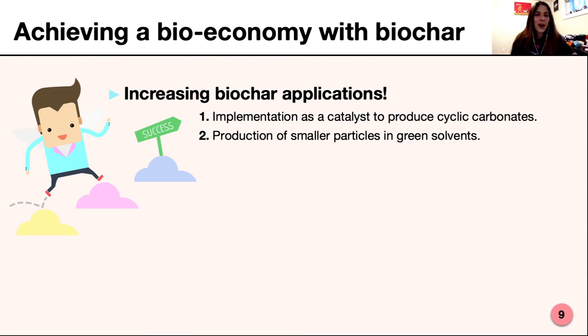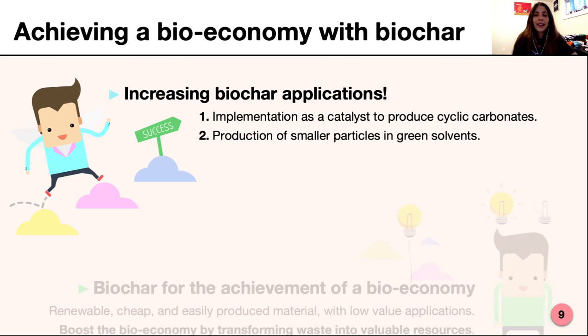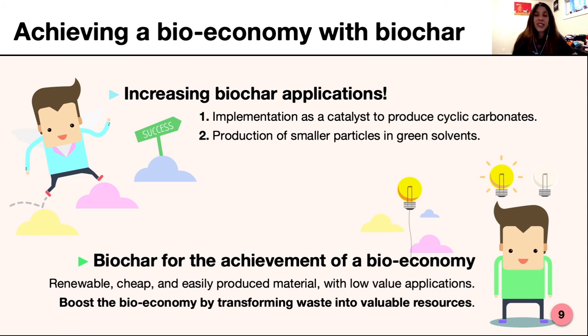So in summary, we have applied 2 different strategies so far for the diversification of biochar applications, but we believe that this is only the beginning. By applying carbon material that is obtained from waste for the production of advanced materials, we can produce industrially used chemicals, and help to boost the whole bioeconomy concept through the transformation of waste into something valuable. So we believe that this is a key and very important piece for our achievement of a truly sustainable future.